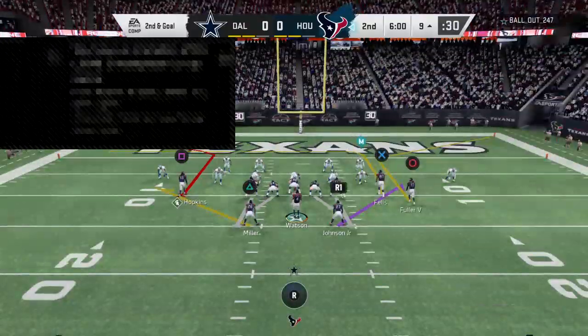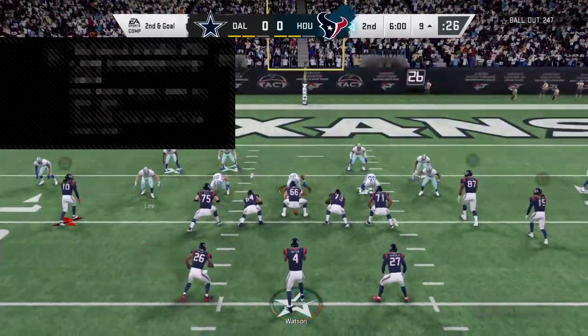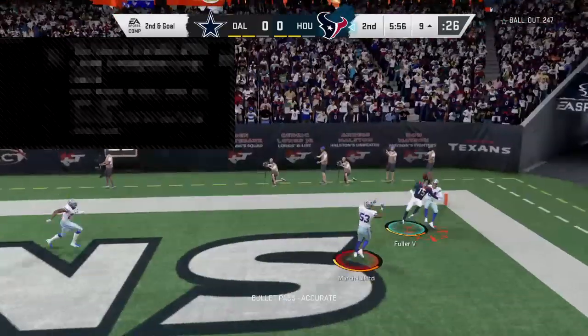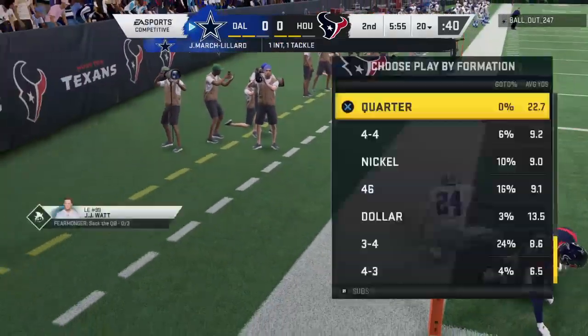Another shot from the 9 on 2nd and goal. Now it's Watson. And it'll be intercepted. Snags it for the pick.